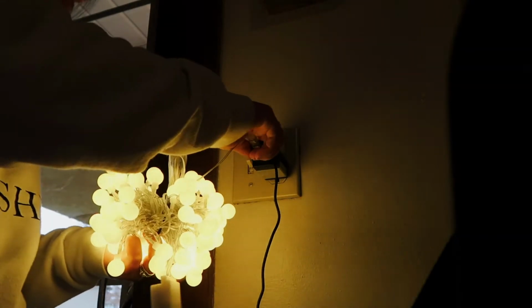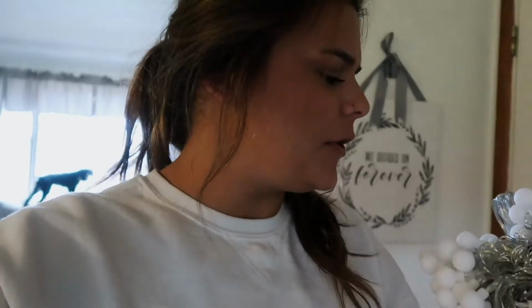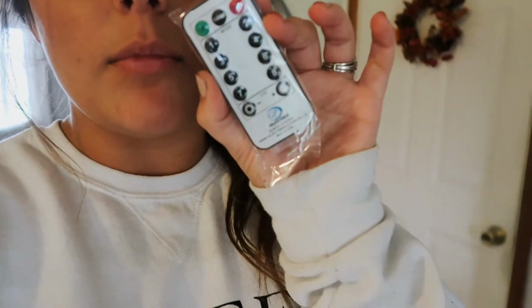So they're cool. I actually really like these. They won't work for our photo shoot though, because they need a plug-in. I thought they were battery operated. That's my fault for not reading. But they also came with a little remote that syncs, so I can just push the button. Those are cute. I have a small Christmas tree that I think I can put those on, because we got a new Christmas tree this year.